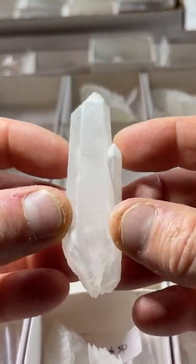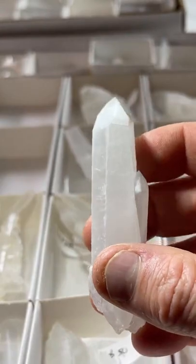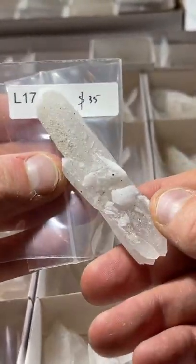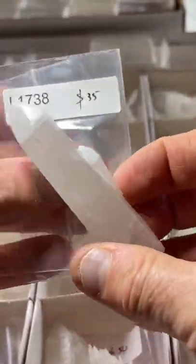This one has the phantomy thing going on in both of the crystals there, the white phantoms. That one is $17. Don't think it's doubly terminated. $17 on that.